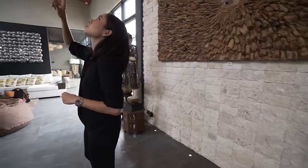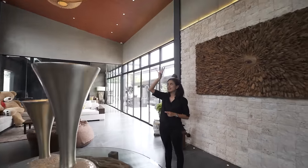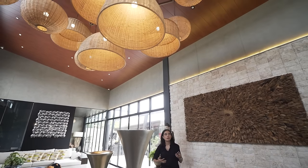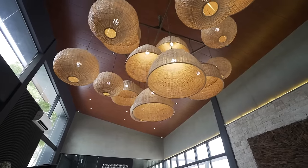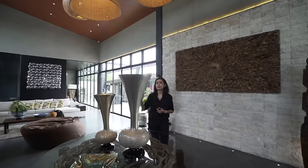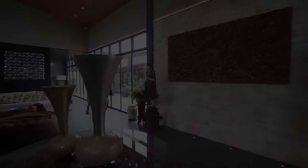Okay, one last thing before we move on from this area. Don't you just love this lighting? It's so nice. Like, everything in this house is very modern. You have the wood, which is warm. You have the blacks, you have the concrete. But to add to that warmth, you have these Filipino touches. I just appreciate that they put it there.